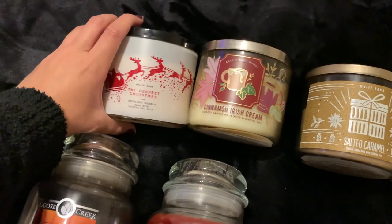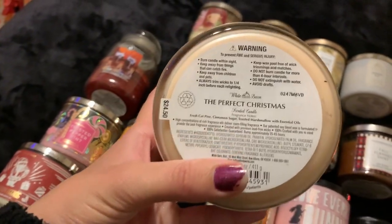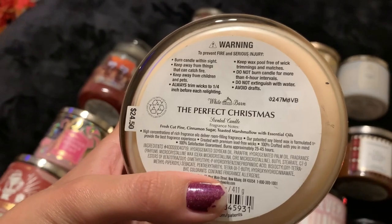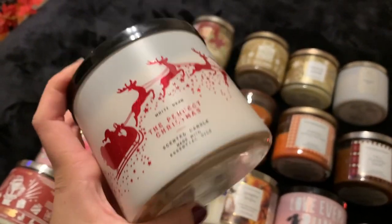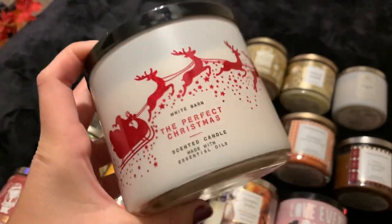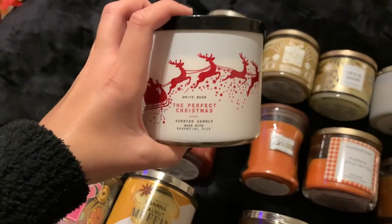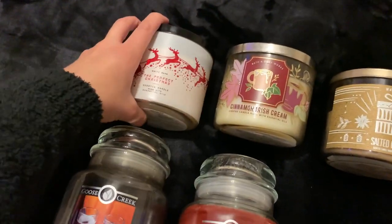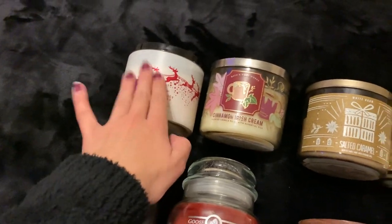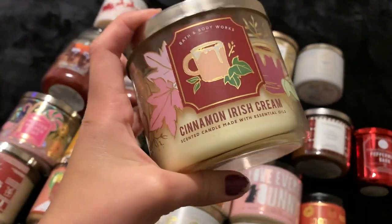So the first one is the Perfect Christmas. This one's from last year. I believe they came out with it again this year. It is fresh cut pine, cinnamon sugar, and toasted marshmallows. It smells like a Christmas tree. And my mom could not stand it. And it's a little too strong for me to burn in my room. So I can't burn it downstairs and I can't burn it in my room. So I think I'm going to give this one to Ryan. But it smells really good. And I can imagine that they would like that. I feel like pine would be a good scent for their house. It's like a bunch of guys, so, you know, feels like that's probably appropriate.